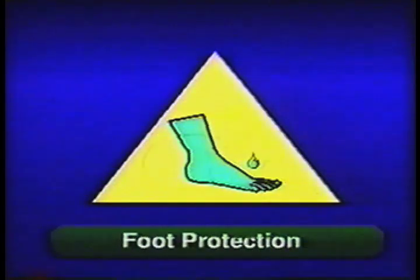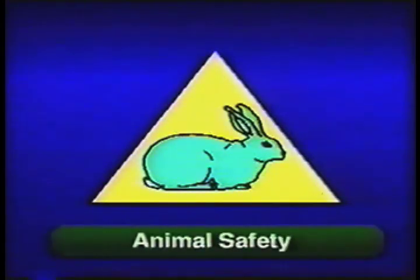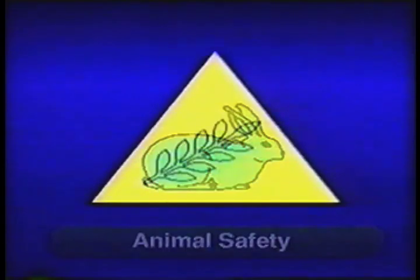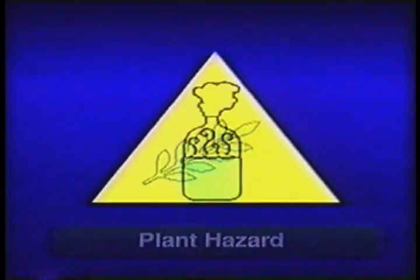A rabbit drawing. Animal safety and animal care. This symbol reminds you to use caution when handling animals during observation or experiment. A leafy bough. Plant safety. Some plants could be poisonous. A bottle emitting fumes.